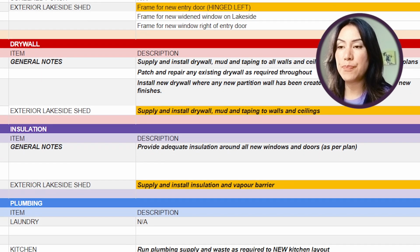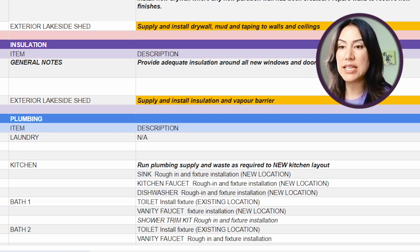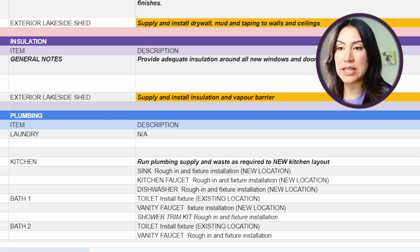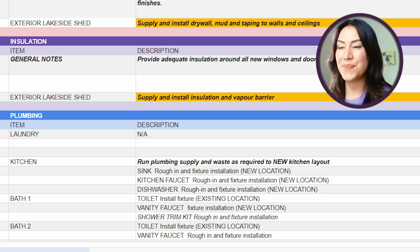Insulation is there, plumbing for all of the rooms that you need listed. You'll see here that there are notes like the fixture installation, kitchen faucet, dishwasher, etc. All of these items are also noted on a finish and fixture document. I will get into one of those in a future video.